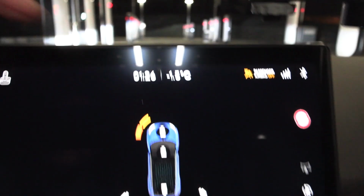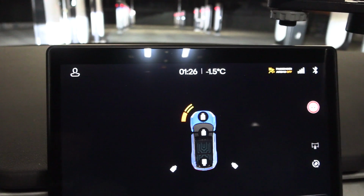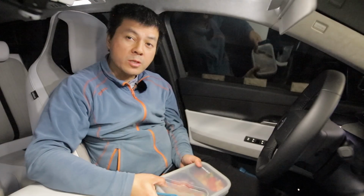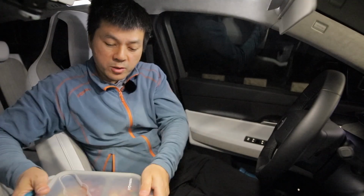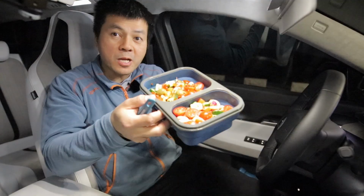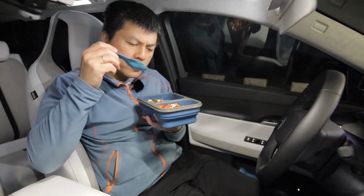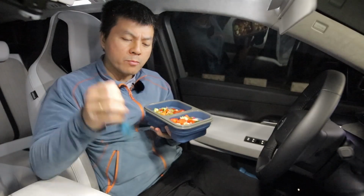Oh, it's minus 1.5 degrees. Oh, can you see it? There. Okay. So then, time for some food. I have brought salad with the storm bag container. Let me take it out here. See, oh yeah, delicious salad. And then, do I want to hold it like this to eat it? No, why do it so simple?